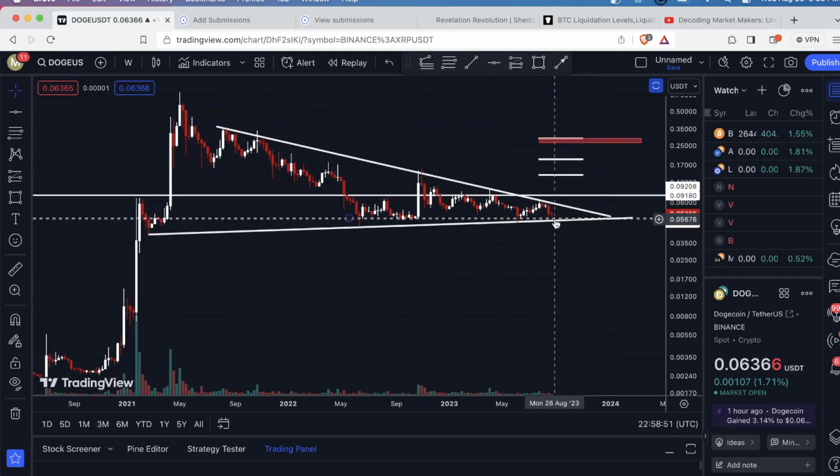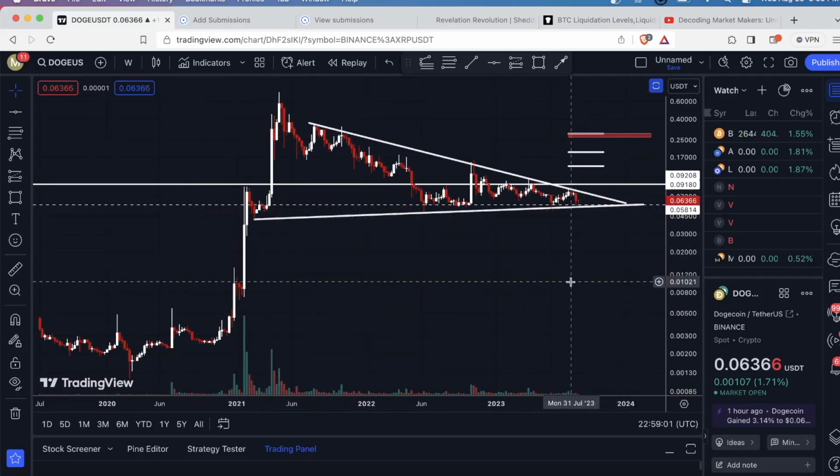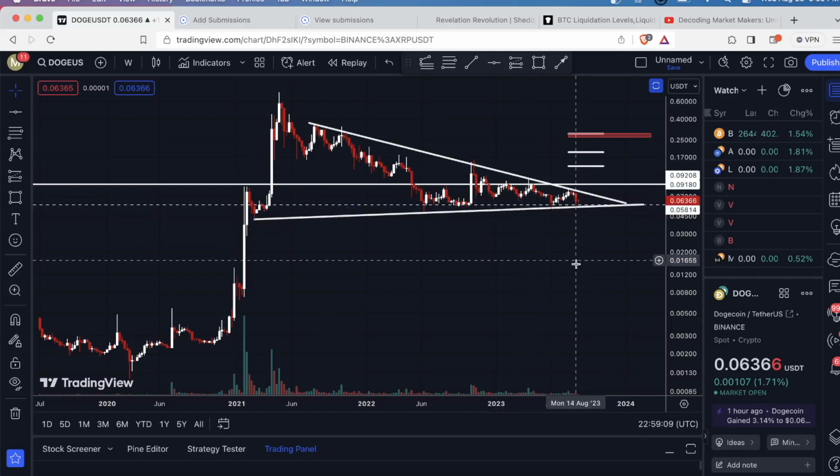I mean, if this ends up breaking to the downside and you break this horizontal level here, that's going to be a long way down, because you see there's no structure here, right? So if this breaks down, this can come all the way back down to under 1 cent, right? But more often than not, this is going to break out to the upside, so I'm not anticipating a drop down here.